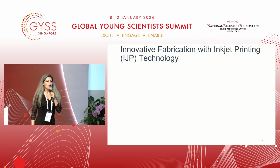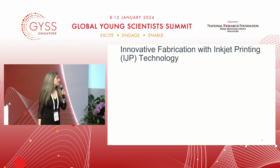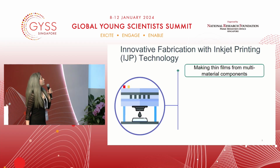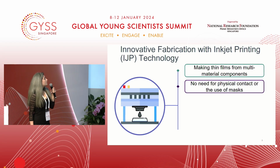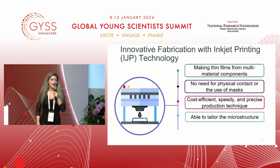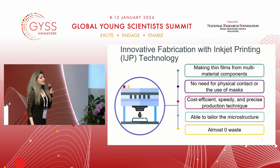Now I want to bring a mature fabrication technique to light, which I'm sure all of you are familiar with: inkjet printing. Inkjet printing digitally deposits the ink material on the substrate in a layer-by-layer fashion, which provides thin films with multi-material components, without the necessity of physical contact or masks, which makes our life much easier. It is also very cost efficient, very fast, and provides precise patterns, which leads us to tailoring the microstructure. When it comes to electrochemical devices, tailored microstructures become really important. And moreover, it has almost zero waste.